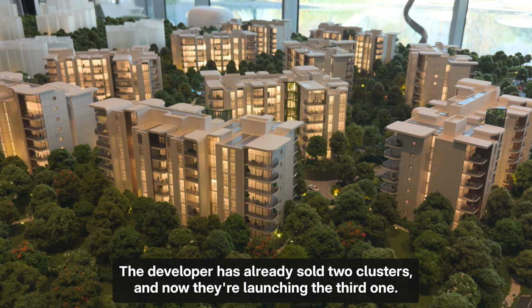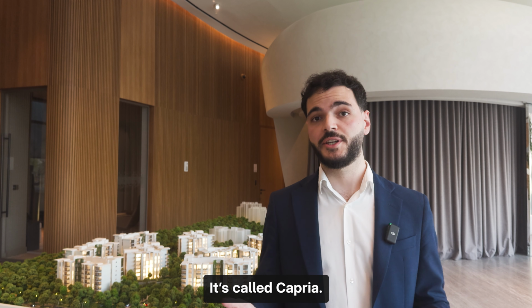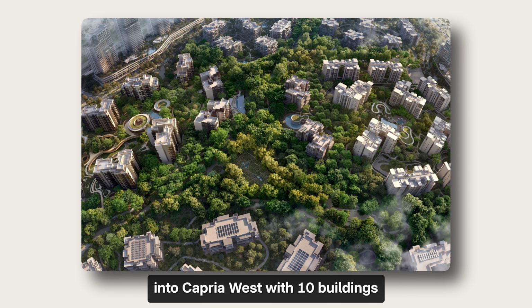The developer has already sold 2 clusters, and now they are launching the third one. It's called Capria. Capria consists of approximately 1,200 residential units divided into Capria West with 10 buildings and Capria East with 7 buildings. The buildings are arranged around a central green space with amenities. The ground floor units are designed as garden units with private outdoor spaces.